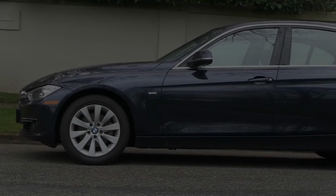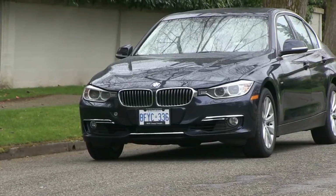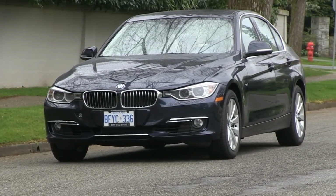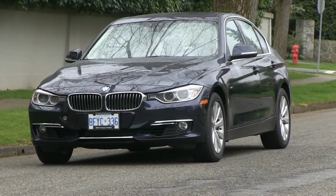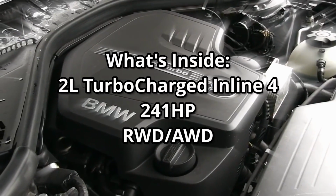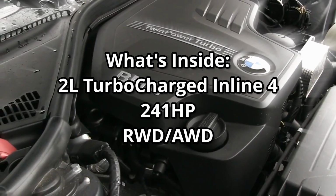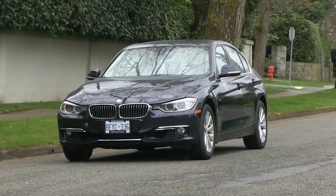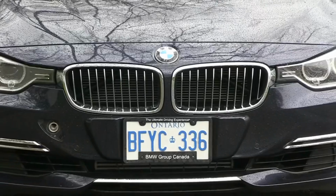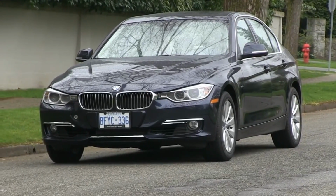But now we are into the top 3, and third place is going to be the BMW 328i F30, which is like the second newest model of BMW out right now, so obviously will still hold up today. They come with a 2-liter turbocharged inline 4, making 241 horsepower, and it was either rear-wheel drive or all-wheel drive. And I just want to say, you should probably get the rear-wheel drive one because these things can be absolutely loads of fun with simple bolt-ons. You can just do donuts wherever you want to.